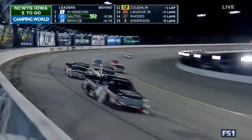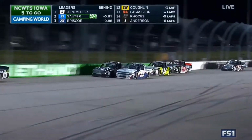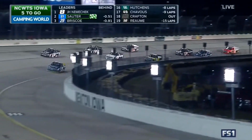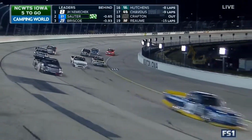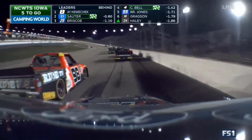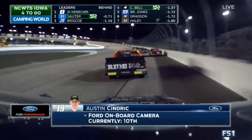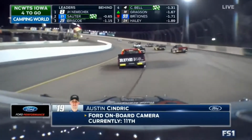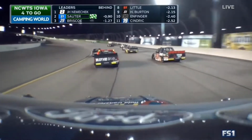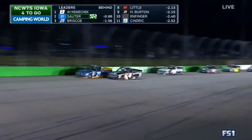Battling for positions all the way back through the field. This is some intense racing. If we don't get another caution, I'll be a bit surprised the way these guys are battling one another. It's all take and give, no give now. See Grant Enfinger move to the inside of Austin Cindric. Put Enfinger into the top 10. Now he moves to the inside of the 97 of Jesse Little. There's a battle for third.